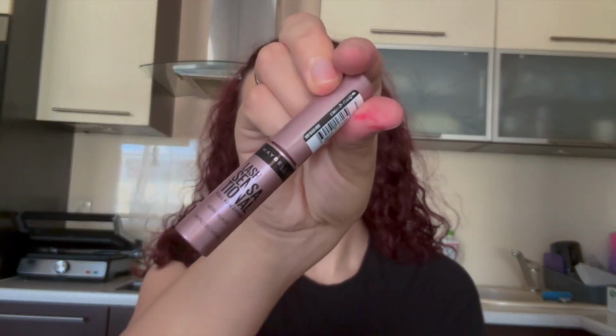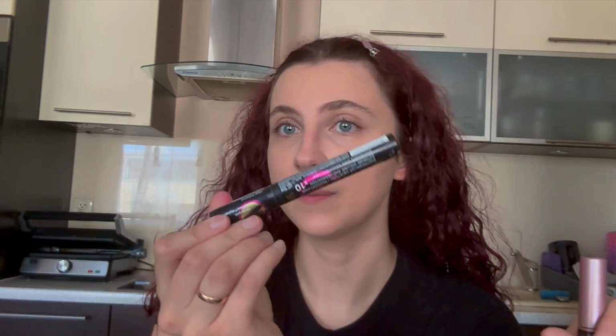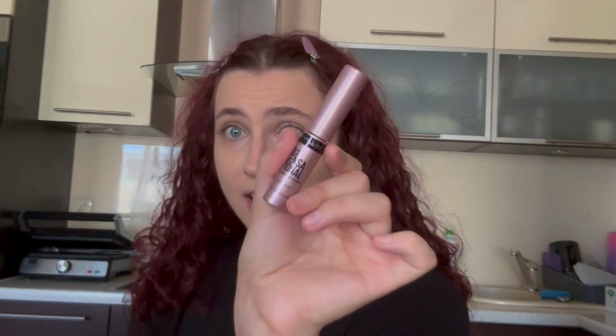I also got this for free. This is also from Maybelline. I bought so much Maybelline that they gave me a mascara for free. I'm actually really happy I got it because the mascara I've been using is this one. This is very cheap, it costs probably, I don't know, like $2, $3, whatever, and it's really nice. But I used to use this one, and I also remember it being very nice, so I want to try this today, and maybe I will switch mascaras back to Maybelline.